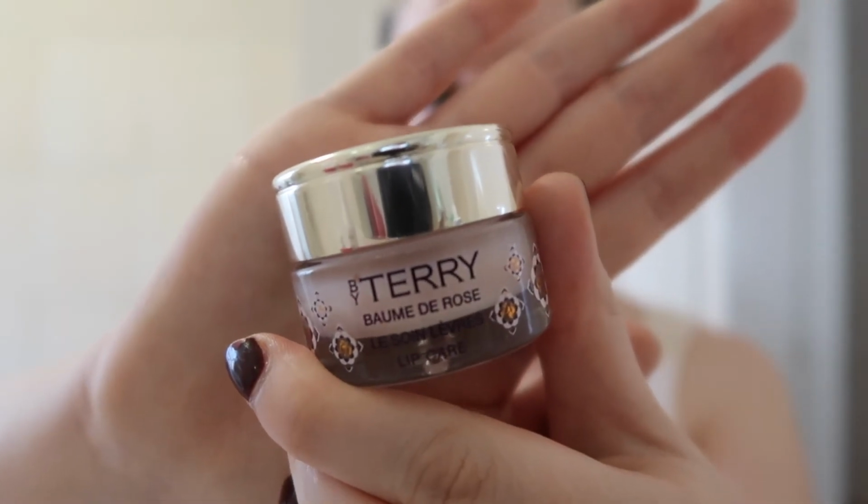And then just to finish off, a bit of lip balm, because we've looked after our entire face, our eyes, our skin, everything else, and can't forget the lips, am I right? This is the By Terry Baume de Rose Lip Care, and I'm always undecided about whether I like the smell of this, but then when I open it, I'm like, oh, actually I do quite like it, and I put it on, and it just feels so good. So what can you say? I can't knock it. And also this is the limited edition packaging, so it looks really cute. And yeah, I use this morning, night, all the time.